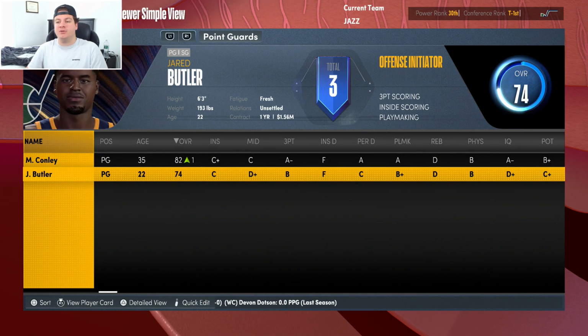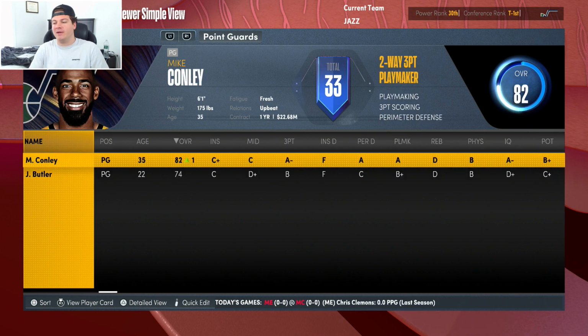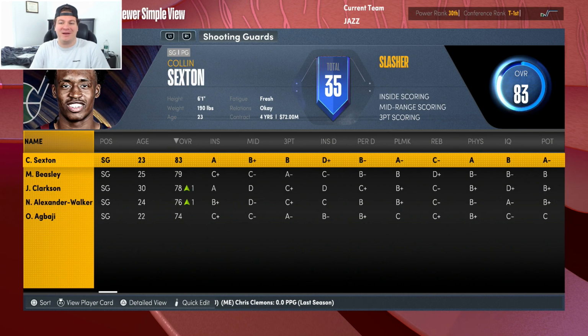Jared Butler, only 22 years old, most likely going to be our starting point guard here moving forward, at least for now, for this one season. Do I think he's probably a starting point guard on one of my championship teams? Probably not. But it's what we got right now, so it's what we're going to use.